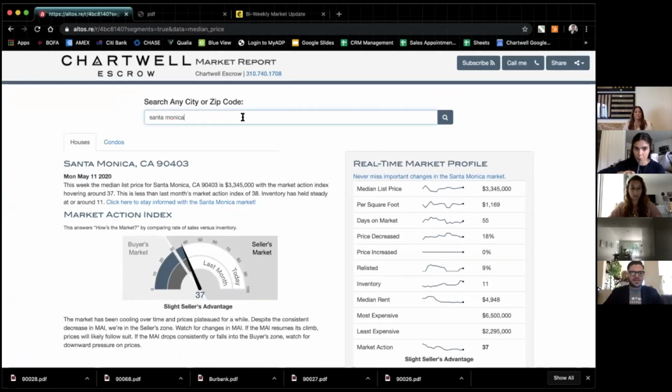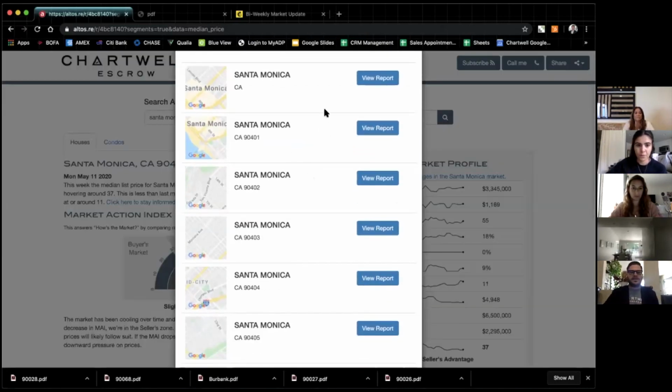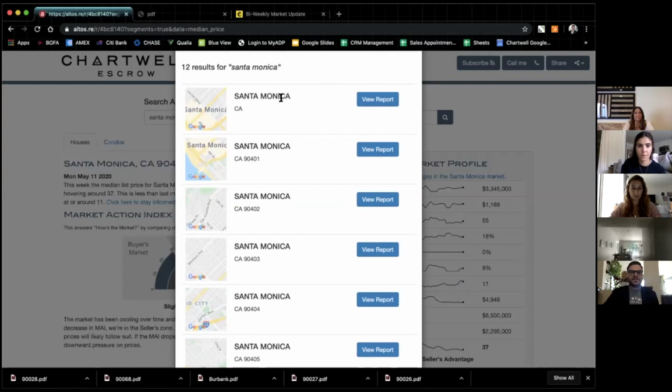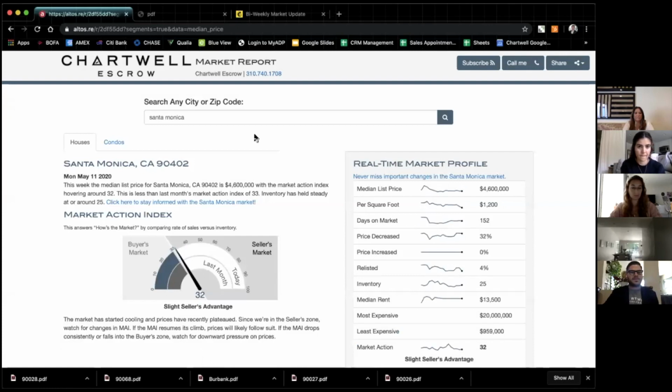I'll just start with the search bar. The beauty here is you can search any zip code in the country. And if you see here, you can search it by either aggregate, all of Santa Monica, or by individual zip codes here. So you can really look at things from a top-down perspective or get more granular. So let's say we wanted to check out 90402. And again, this is any zip code in the country.